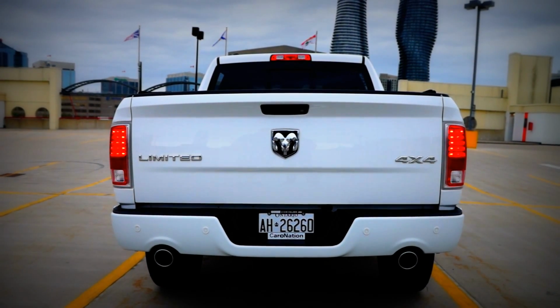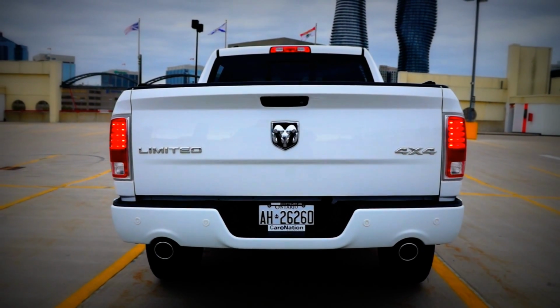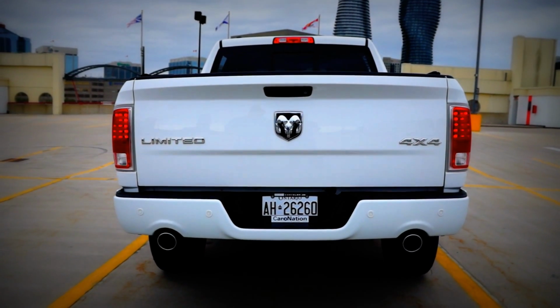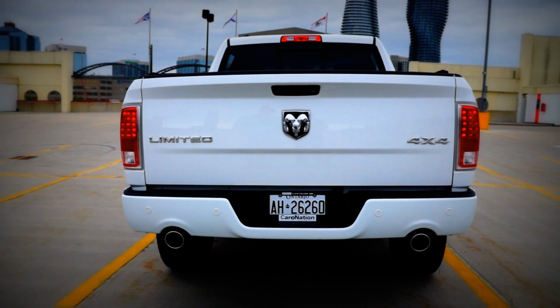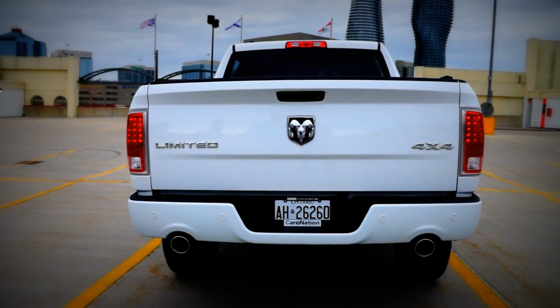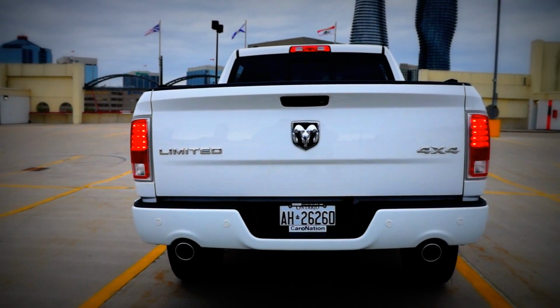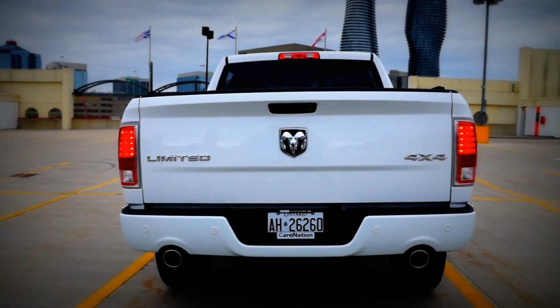So the rear end of the truck, you get the dual exhaust, which is actually functional. And on this truck, we have the trailer hitch option installed. You also get the 4-pin and the 7-pin trailer connection, which we'll show to you in a minute. The tail lights are also LED. The backup camera is just above the Ram emblem itself, near the handle.